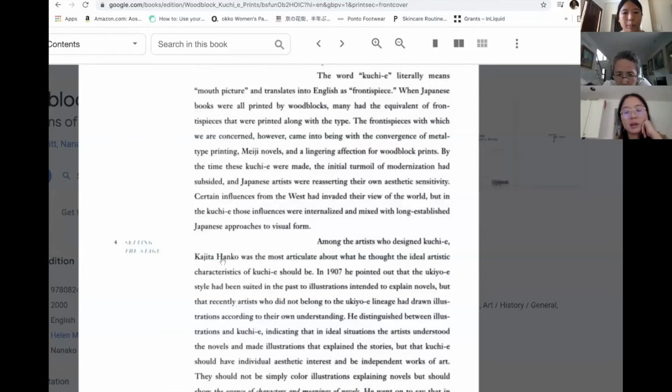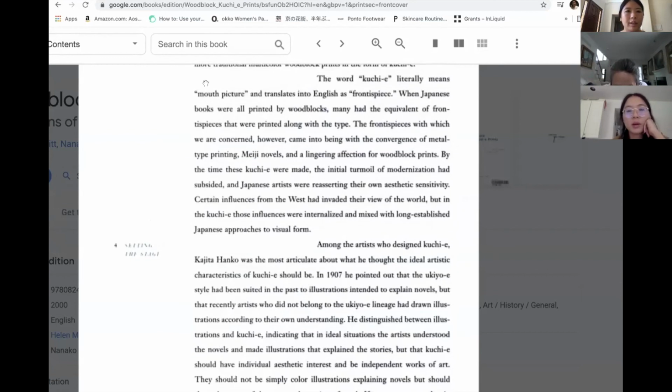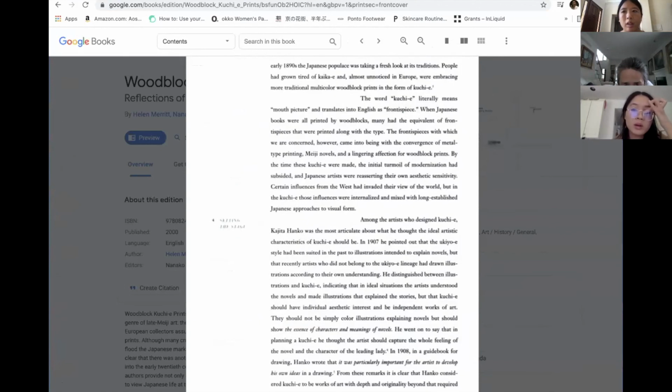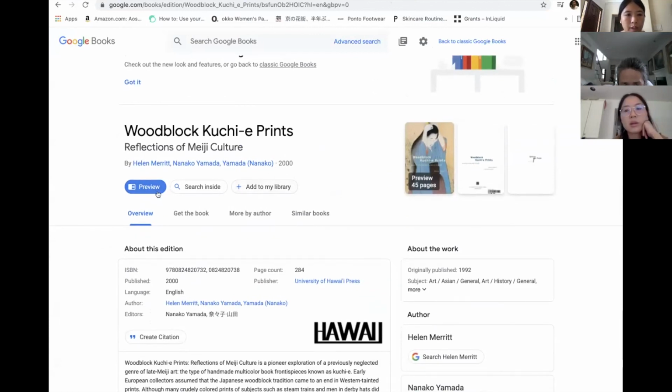And yeah, the book talks about the history a little. You bought the book on Amazon? No, I found it's an online book, a sample online. When was that written or published? This book? And written by whom? Quite recently, Helen Mary. Okay, three authors. Reflection from Meiji culture.